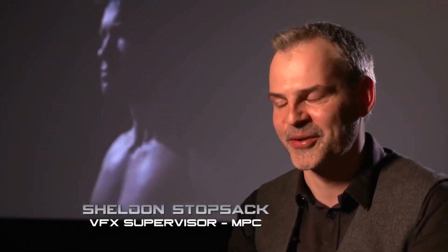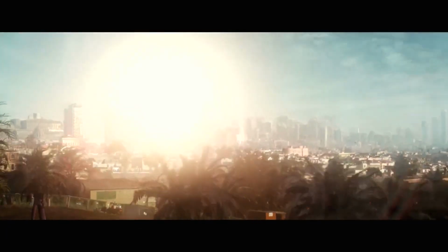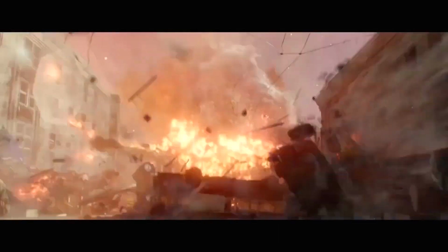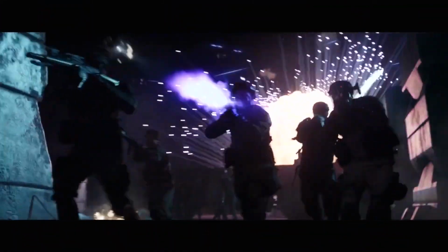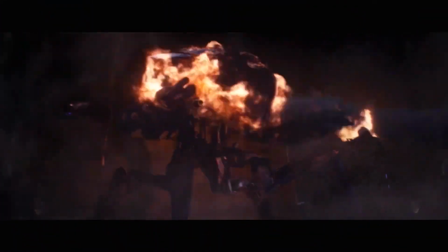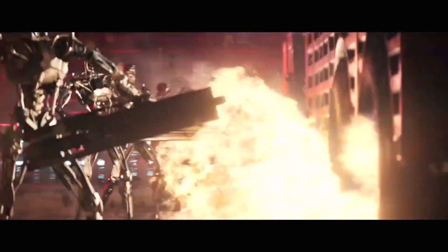Terminator Genisys was very challenging from a visual effects point of view. As a huge fan of Terminator, one of the things we knew the fans really wanted, if you read any online commentaries, is to see the fully rendered future war. So obviously, our movie opens on the day that John Connor leads humanity to success against the machines. It is the biggest future war sequence that has been in a Terminator movie to date.